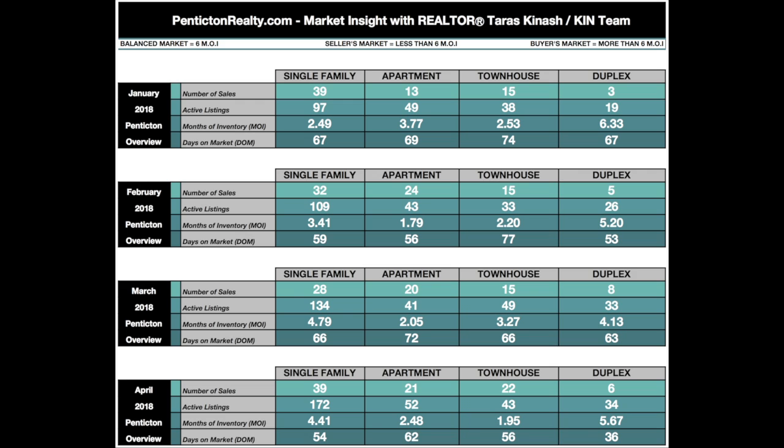That continues to be a trend even now, where in April we're at 2.48 and 1.95 months of inventory. We're in a seller's market, for sure, as we enter spring, for all property categories, but mostly for apartments and townhouses.